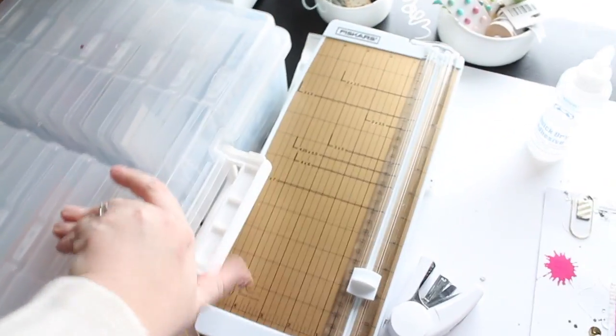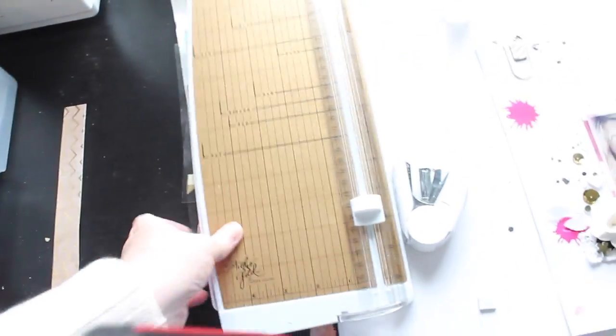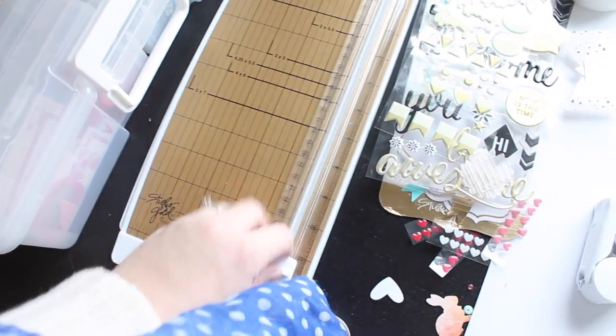Okay, so next on the list, put my bling back up there, sort everything out, is my trimmer. I have the Fiskars Studio Gold trimmer. I love it so much.